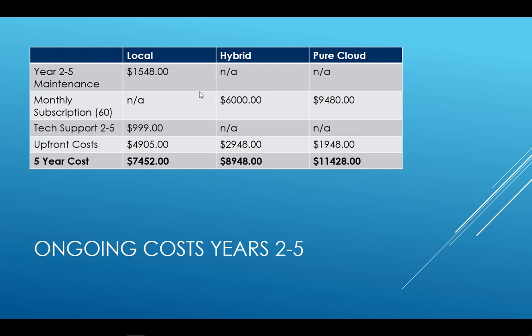So we look at our costs plus our upfront costs, and we end up with 5-year costs. Local system, $7,452. Hybrid system, $8,948. Pure cloud, $11,428. So it's interesting that local and hybrid are fairly close. I mean, that's over 5 years, so that's not a huge cost difference. But pure cloud is really way up there.